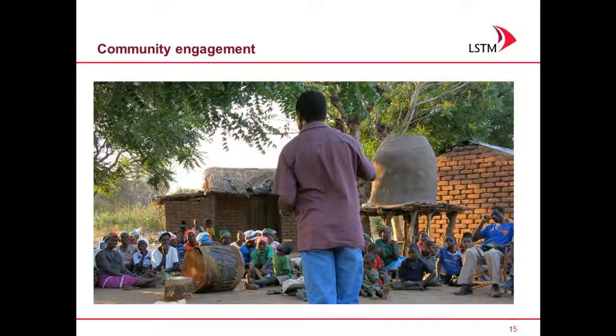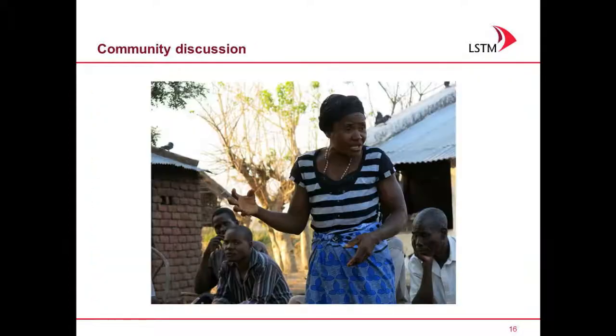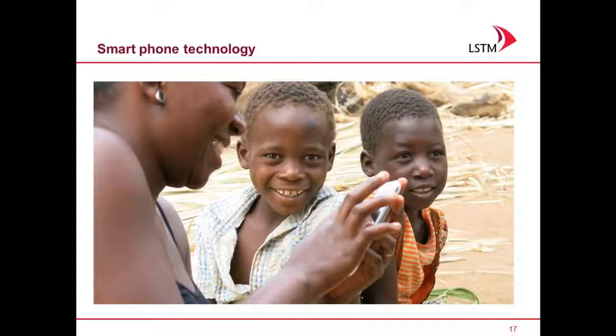In terms of preparing for our trial, we did a lot of talking, a lot of community engagement, with each of the 150 individual communities in Malawi that were randomized to the study. We did a lot of things that many people told us we couldn't possibly do, including using smartphone technology for almost all of our data capture in rural Malawi.